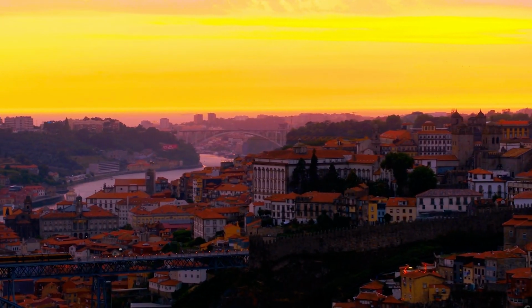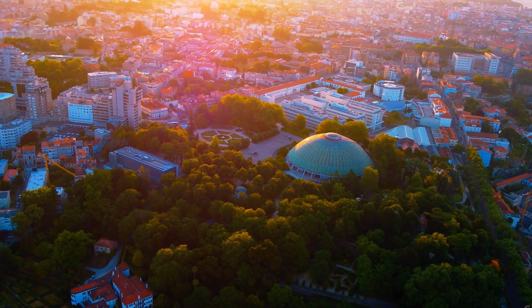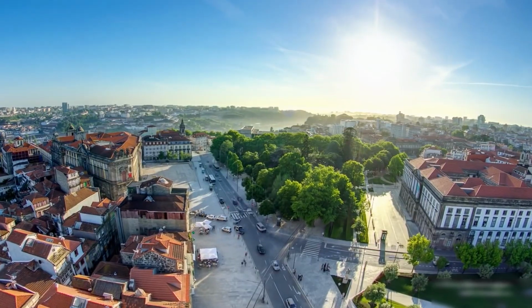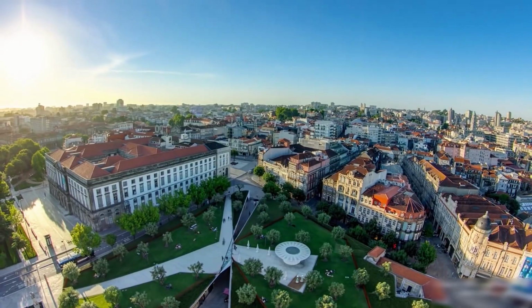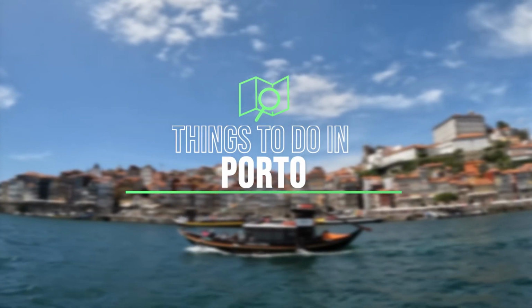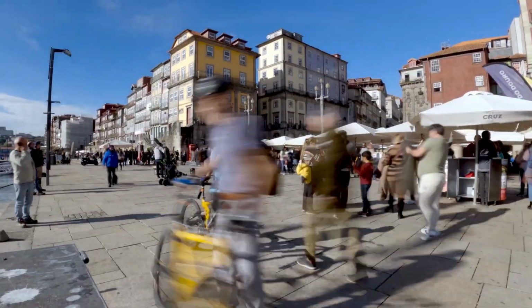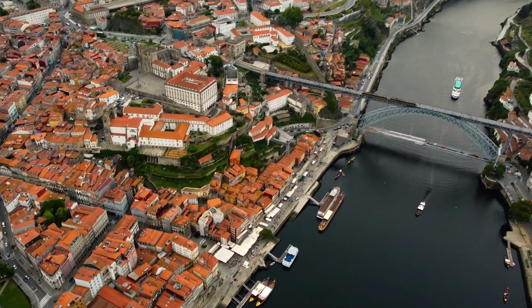The second largest city in Portugal, but not second placed in terms of beauty by any means, Porto is teeming with exciting history and culture. Today we share the top 10 best things to do in Porto so you can plan a trip and experience all the exciting attractions and activities this beautiful city has to offer.